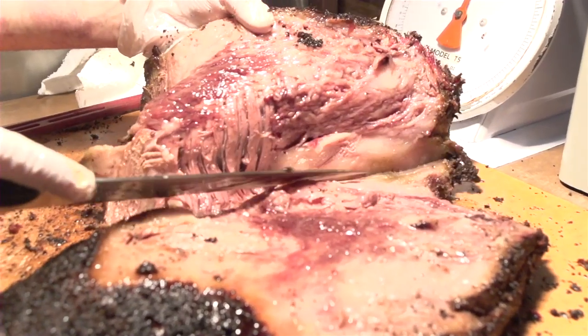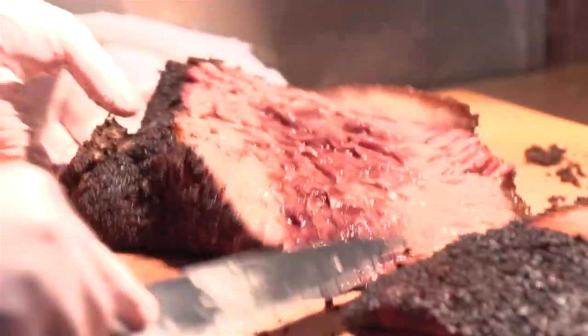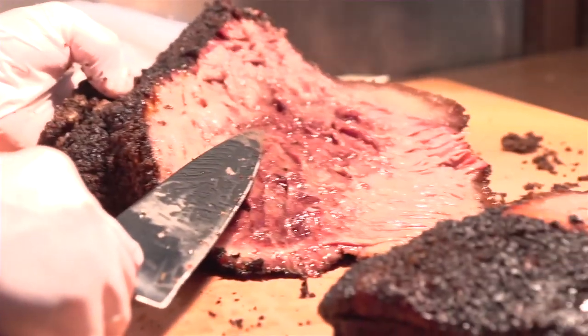And so you've got your lean flat here, and you've got your moist point here. Yes, number 4, please. Come and get it.